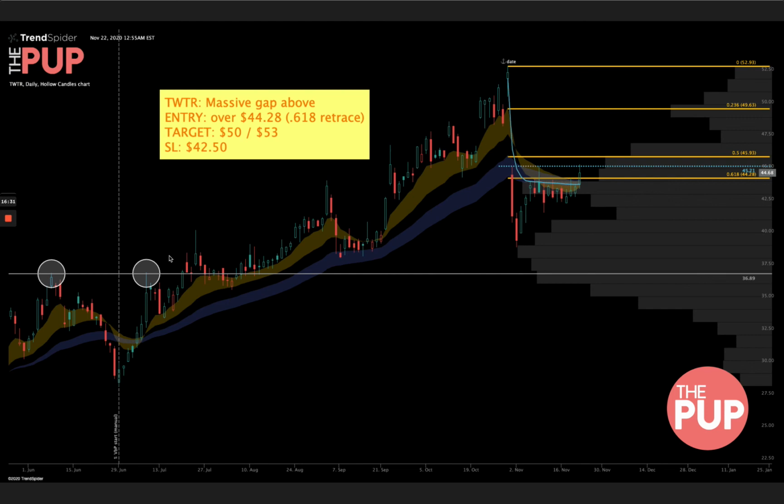Next up is Twitter. Twitter has a nice gap up above. It took, I think, the 55s for February, if I'm not mistaken.